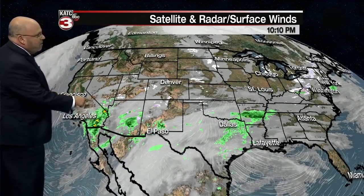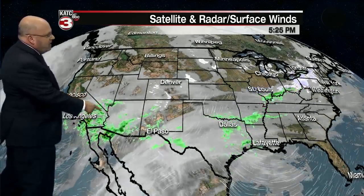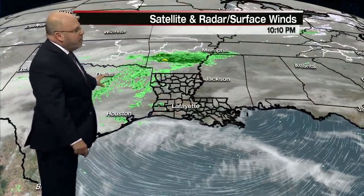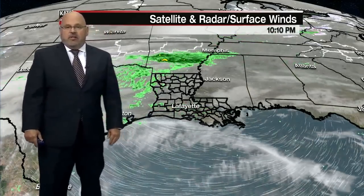Here's the storm right now, producing heavy rains in the desert all the way through Death Valley. Hey, they'll take the rain over there. More rain in the desert southwest, reaching just about the El Paso area. And then locally, we do see some of those showers busting out with the atmosphere moistening, a few sprinkles, enough to just about wet the ground earlier this evening in Lafayette.